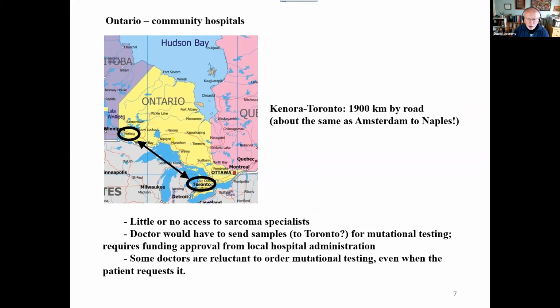This is true in Ontario and quite a few other provinces, that patients being seen in community hospitals may have little or no access even to a sarcoma specialist, let alone to a GIST specialist. Typically, if the doctors request mutational testing, they might have to send the samples a long way, maybe to Toronto. It can be done, but typically they're going to have to request funding approval from the administrators of the local hospital, who may not be well informed. And certainly we have experience with a few doctors who are reluctant to order mutational testing, even when the patient requests it.